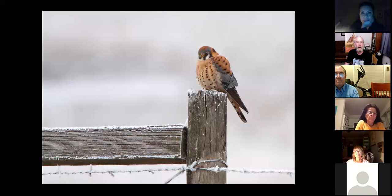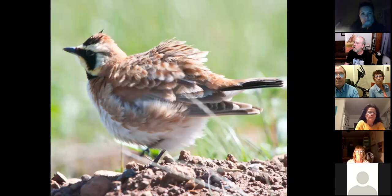Horned lark. They're usually out in the grassland and hang out on roads and several places you can see them. And they are here year round. Next slide.